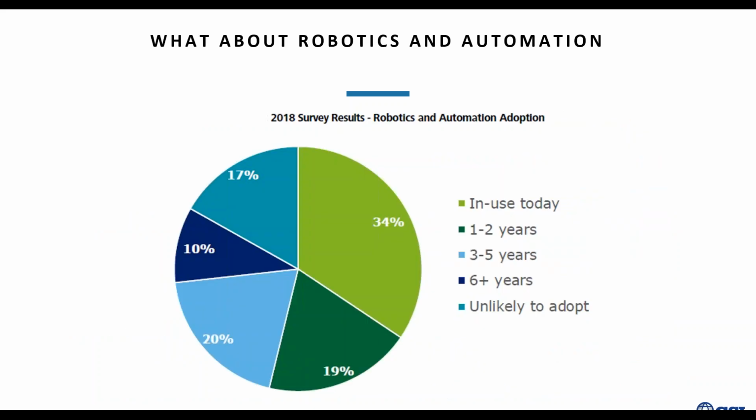So when we look at this study, you can see that in use today, some form of robotic or automation is used in 30% of the people that were solicited. Over the next 1 to 2 years, another 19%. So 50% of those people that have been solicited will use some form of robotics or automation. If we go out to 3 to 5 years, that's 75%.